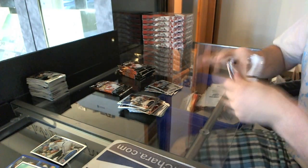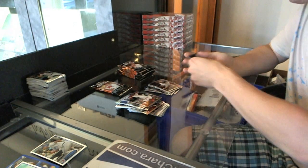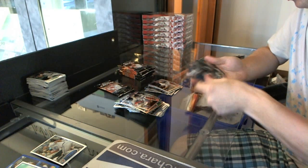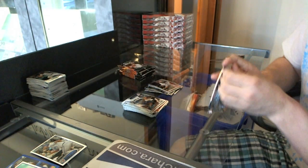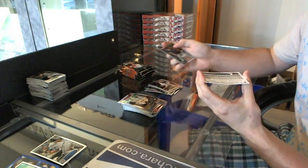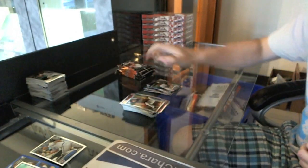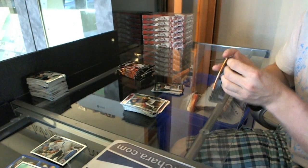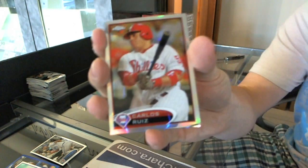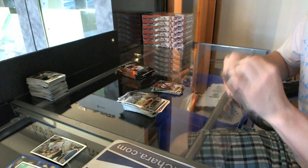Base. Refractor for the Red Sox, Josh Beckett. Base. We've got a black refractor, number 10 of 100 for the Yankees, Ivan Nova. Refractor for the Phillies, Carlos Ruiz. We are really going for the full rainbow on Chooch there. Jesus.